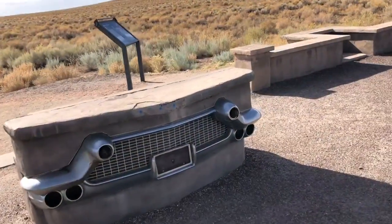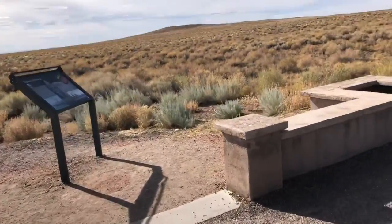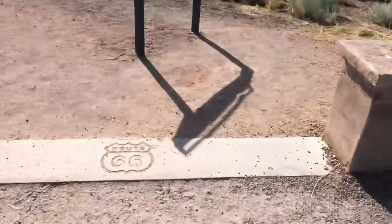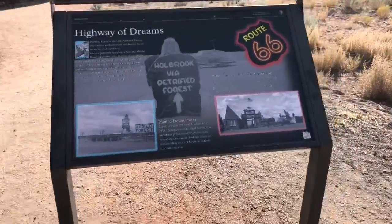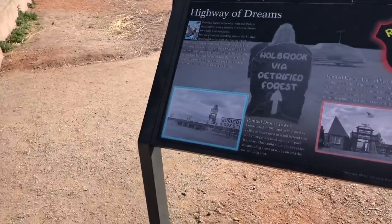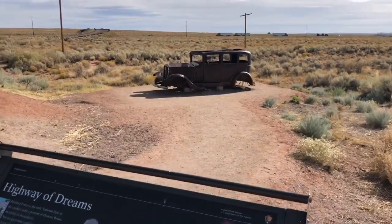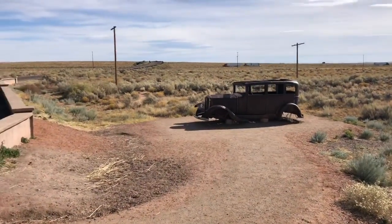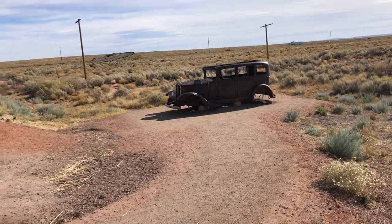Even the national park isn't above a little tourist trap kitsch, so to speak. Of course, Route 66 is one of the American icons, and for some reason they decided to park an old Studebaker, I guess, and in the background you can see I-40, which replaced Route 66 as a major thoroughfare.